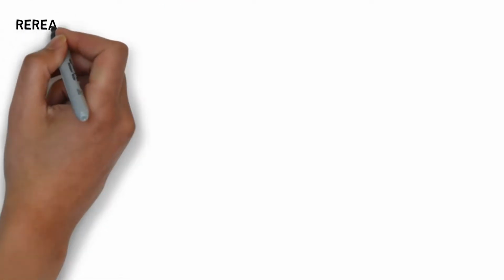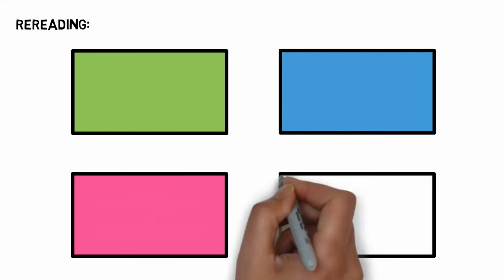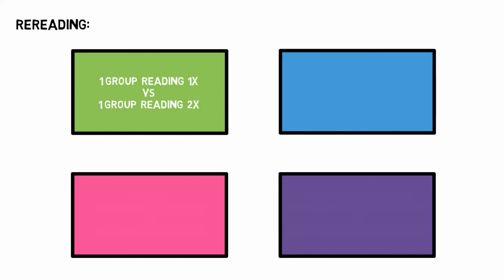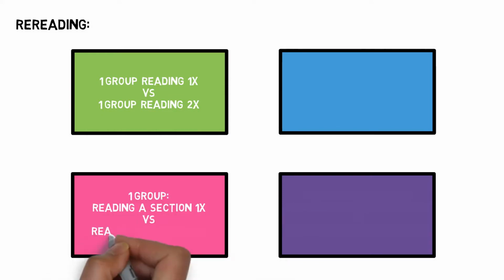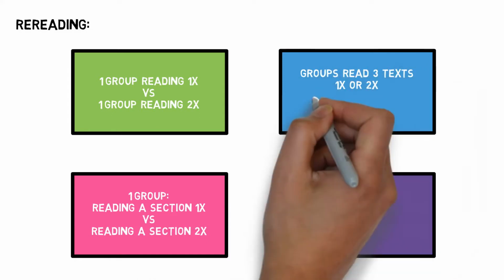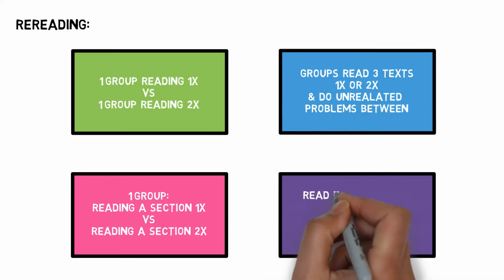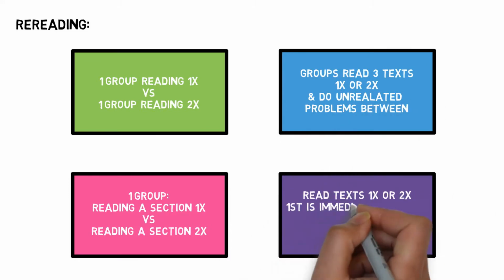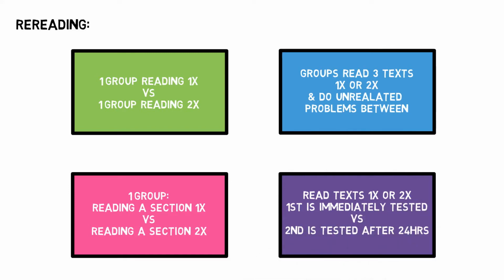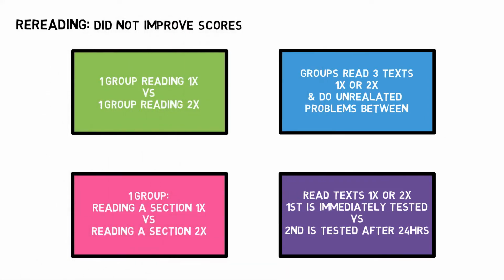In 4 separate experiments, researchers showed that rereading does not improve recall or testing grades. It was one group reading once versus one group reading twice, one group reading one section once and another section twice, groups read 3 texts once or twice with a set of unrelated problem solving between the reading and the testing, and the last one read the material once or twice with the first text material tested immediately and the second text tested 24 hours later. Rereading did not improve scores in any of these test settings.